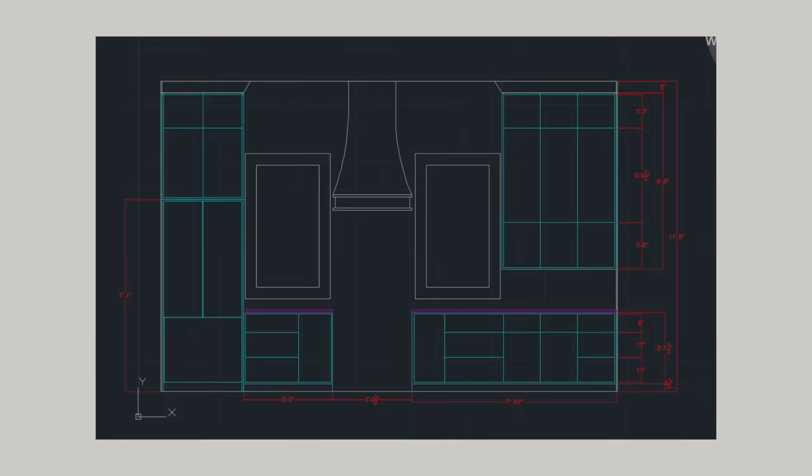I already have tons of sketches. This was one of my rough sketches from the very beginning of how I wanted it to be laid out. So now that I have all of my measurements, I have a lot of planning to do tonight. Figure out exactly what I want in terms of the boxes and how wide they're going to be. And then we can get started building tomorrow.